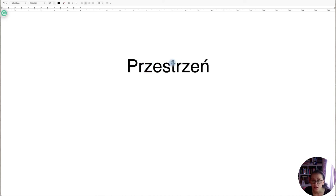Now, T is another unvoiced consonant. And we've got exactly the same situation here. So what we do, right? T is unvoiced, therefore R becomes SZ. That is obviously a wrong spelling. You would not spell this word like this, but you would pronounce it like that. So przestrzeń, right? But we write it like that.